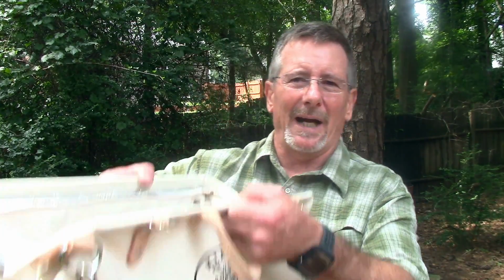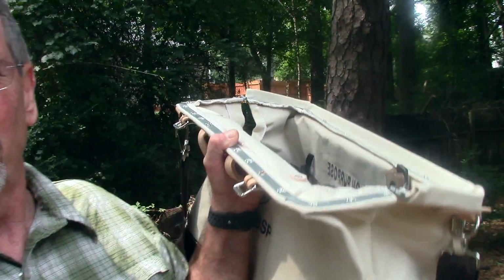Okay, another idea is just for an emergency preparedness kit, maybe to keep in your car, in your truck, or whatever. It's sturdy enough just to throw around and keep some of those emergency things that you might need in there. Just as an example, obviously, this is so customizable. It's a bag, right? So you can put whatever you want in it. But I've got a, show you in here.